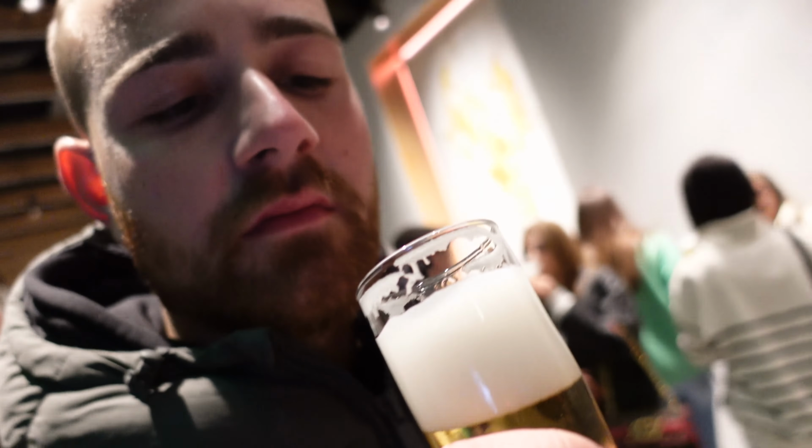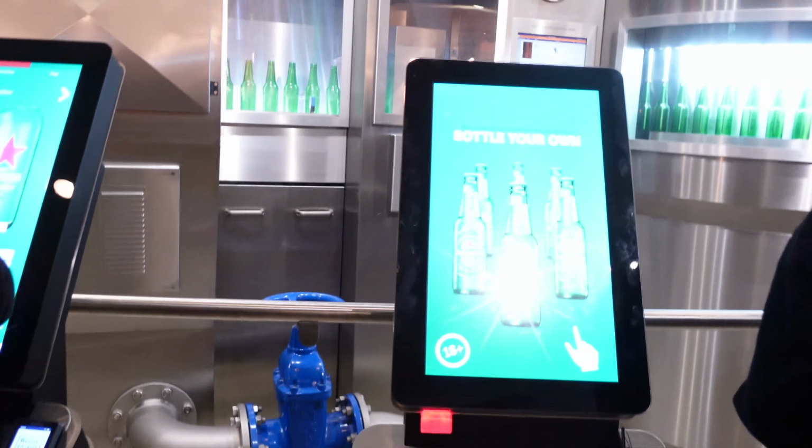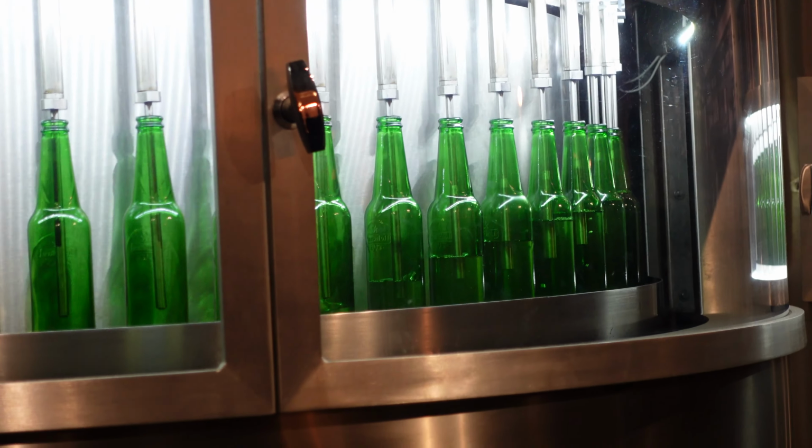Pretty decent. The water's not bad. Very, very impressed so far. And now we get to design our own bottle of Heineken. Go on, get on it. Cool, you can actually see the bottles filling.